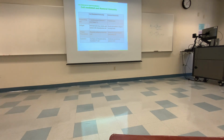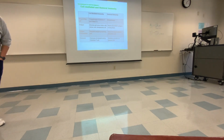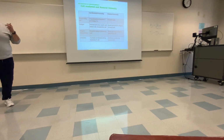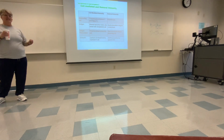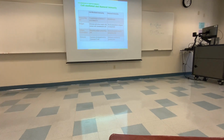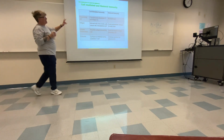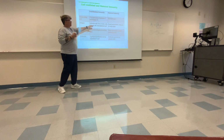So the difference between cell-mediated and humoral immunity, you will need to know this. So this slide is important. Cell-mediated immunity is initiated by T cells. T cells kill the cells themselves. That's why it's cell-mediated immunity. T cells actually kill the cells themselves. That's done with the help of cytotoxic T cells and helper T cells.